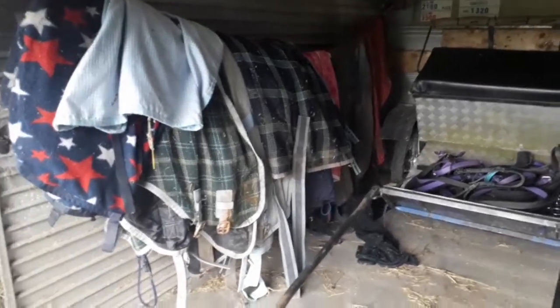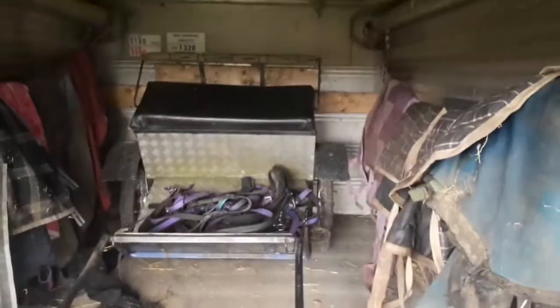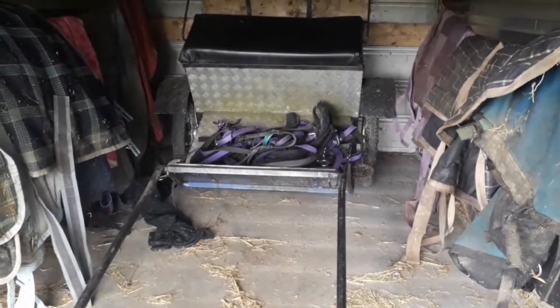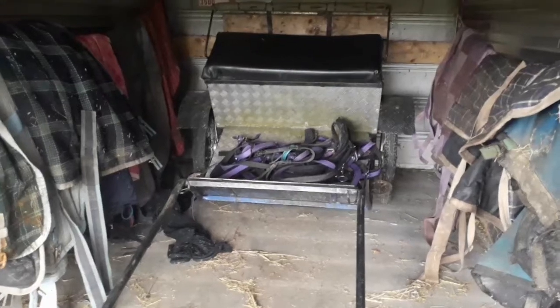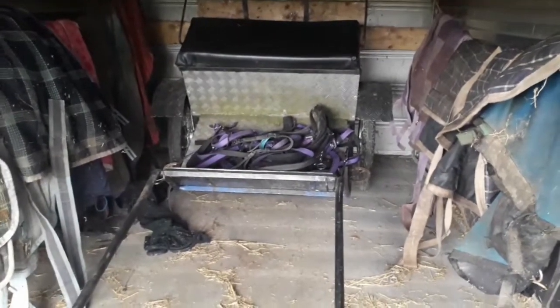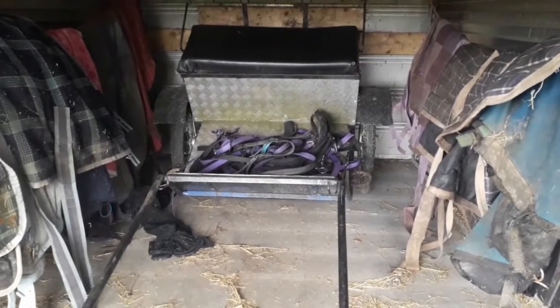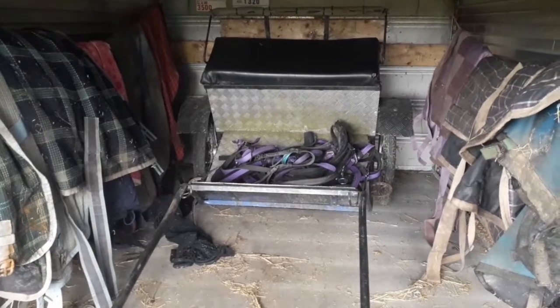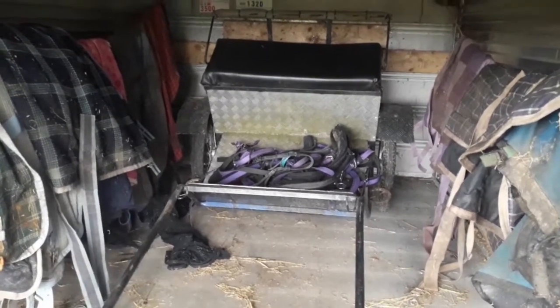So yeah, I've got Storm's rug just there, Dora's rug just there, Storm's trap in the middle with his harness on top. So Storm's a driving pony for those of you who don't know. So my little lad rides him and I drive him. I backed Storm to drive many years ago. Storm's now 8, I've had him 6 years, so I backed him a fair while ago now, and it's probably the best thing I've ever done.